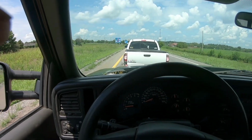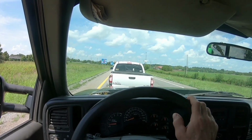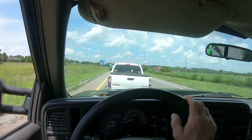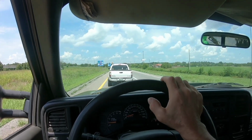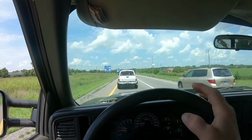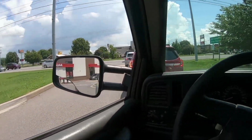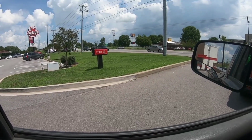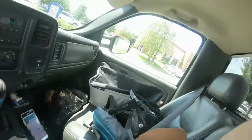Looks like we got a detour again. It always happens. A lot of these guys gotta do road construction on the weekend, knowing everybody wants to get out and do something. Anyway, going for the detour. Well, I'm thinking while I'm stopping for a detour, might as well stop and grab some Arby's.